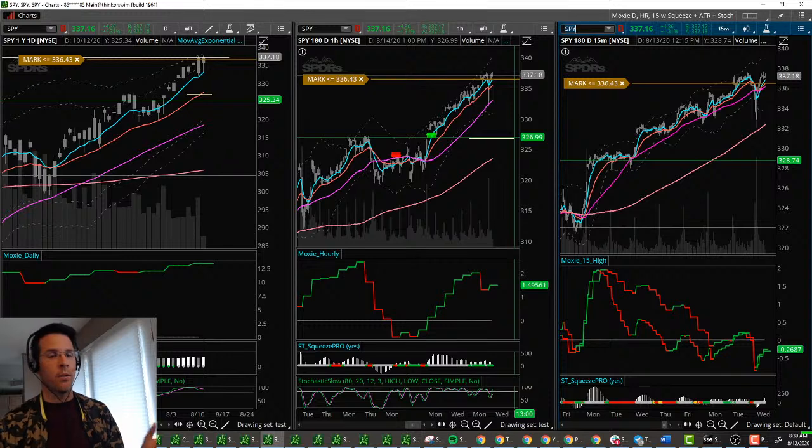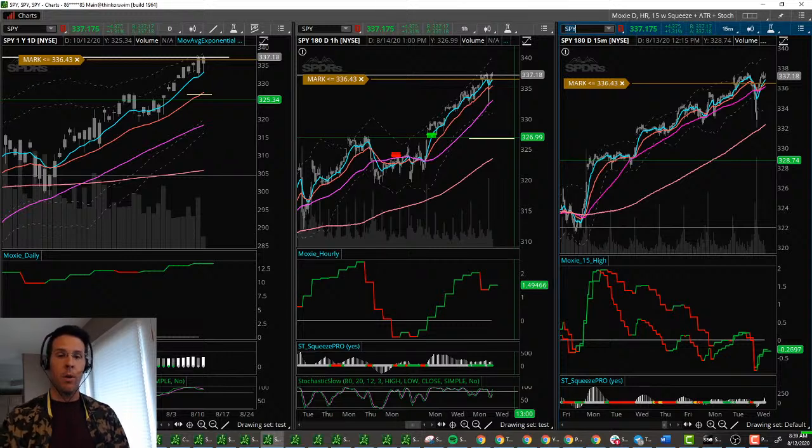There are some stocks that are just super choppy, and Moxie does not work well with them. So you just have to find something that works. I remember looking at some of the Forex currency pairs, and some of them were smoother and worked better, and Moxie was able to communicate better to us with them than with other pairs.